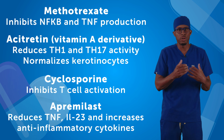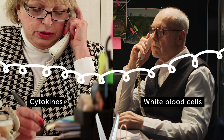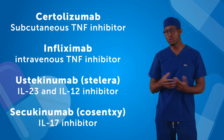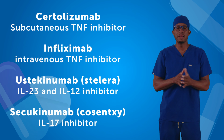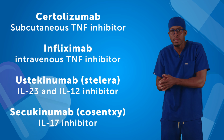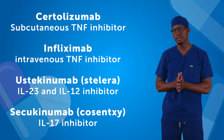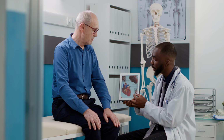Then there's a class of drugs which I love, which are biologics. These are monoclonal antibodies that inhibit cytokines which activate white blood cells. Certolizumab, which is subcutaneous, and infliximab, which is IV, inhibit TNF. Ustekinumab, or Stelara, inhibits interleukin 12 and interleukin 23, and secukinumab, or Cosentyx, inhibits interleukin 17. I think of autoimmune disease as systemic, so if you're in my office, I'm likely to use a biologic in combination with a topical therapy.